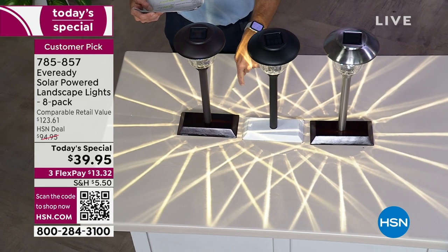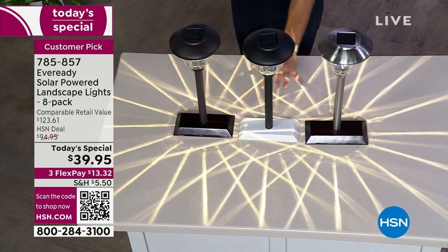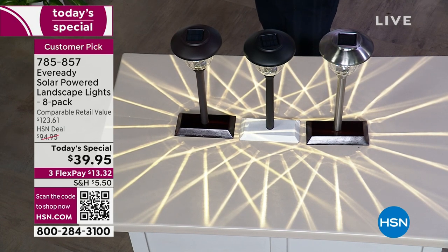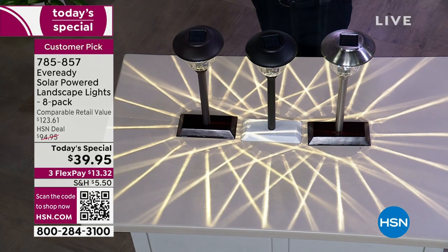Now, lastly, I want you to take a look. Look at how much light you're getting in that beautiful pattern that you're getting out of each light. And you're getting 8 of these today. You've seen these on air before for $95. I think at one point maybe we did them for $79, but it's been a year and you've been asking for us to put these on a today's special price. Well, today's your day, $39.95.